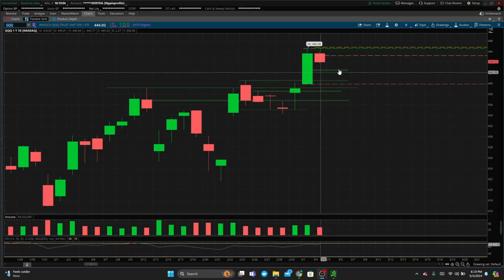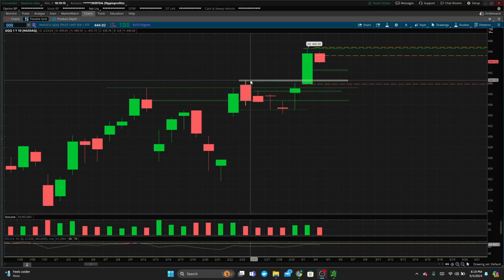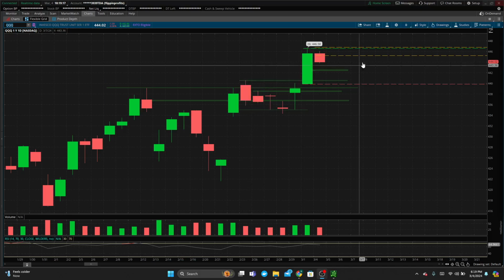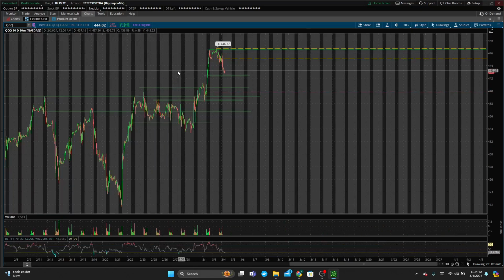An inside bar could set up for an interesting play tomorrow. If we get a break to the upside, we could see some serious continuation. If we continue to pull back, then we'll probably look to maybe this 440 area for some support. We'll take a look at a few of the zones and things that I was watching today.